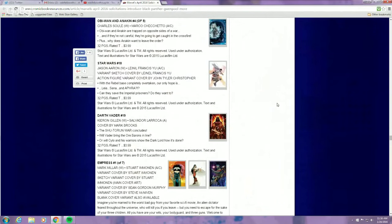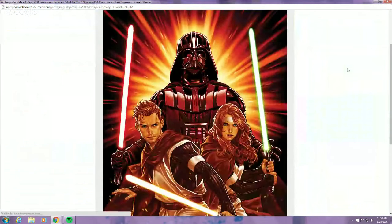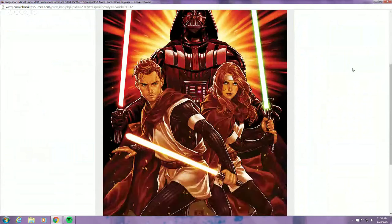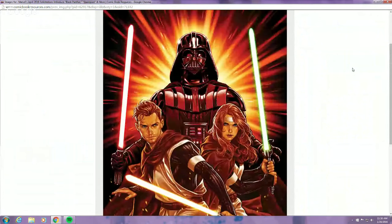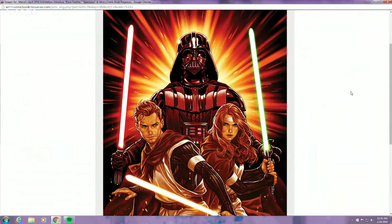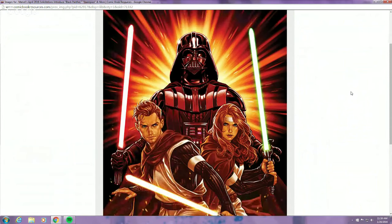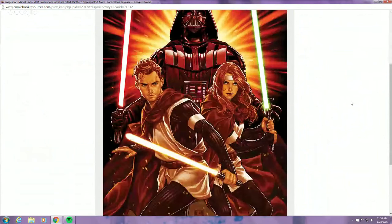Darth Vader number 19. A Brooks cover, and I don't really care for this Brooks cover. Darth Vader looks like he's tipped backwards, like his head's gonna fall over. I know he was kind of stiff in some of the early movies, but there he looks really stiff, doesn't he? The way his arms are held and his shoulders and stuff. Yeah, he's a bad element.